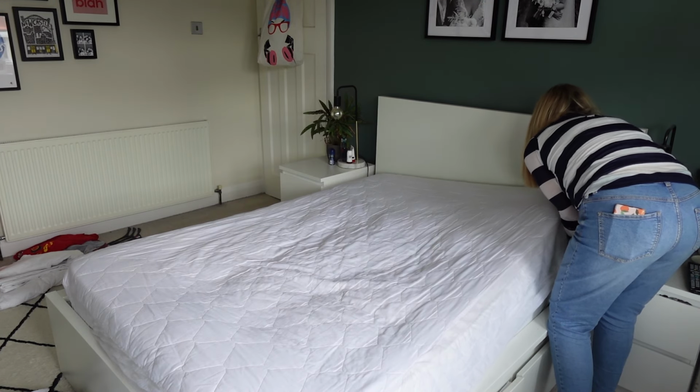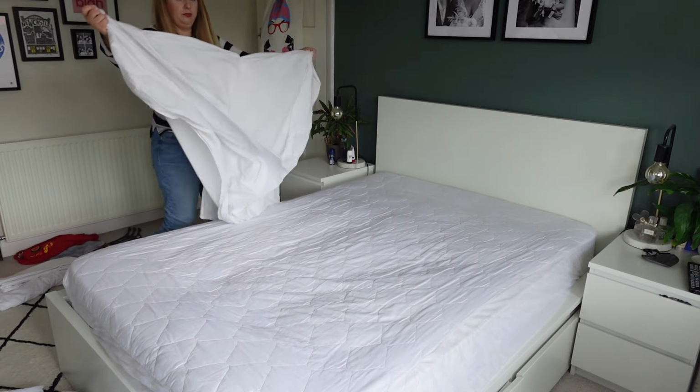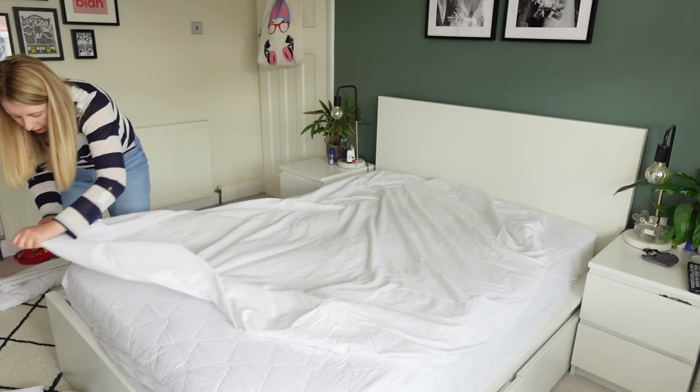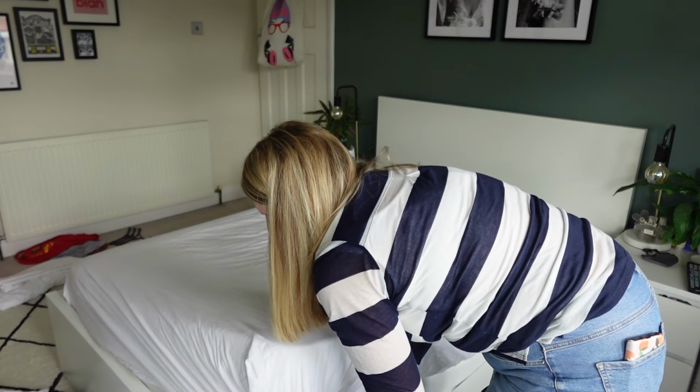So I've just popped the mattress protector back on, so I gave that a wash. I don't wash it every time I change the bedding, maybe every other time. So this time I did decide to wash it, so I'm just popping that back on with the next change of the sheets.